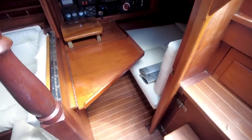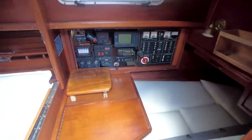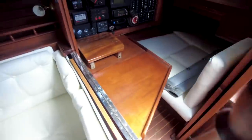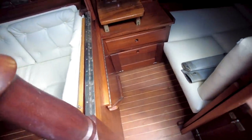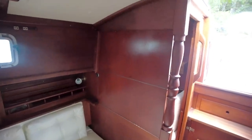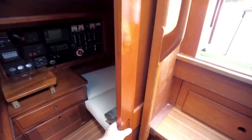And then lastly, we've got a nav station here that also converts into a quarter berth or an aft cabin. So that table is going to fold down like that. And then this cushion pops out. So that bulkhead just flips up into place. Lock it here. And then you've got a door that can close off the entire space. And then now you have an enclosed cabin back here with a berth that can fit one, definitely one, maybe two people if you're comfortable with each other back here.